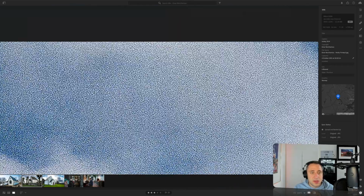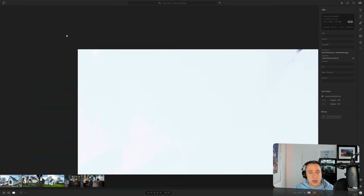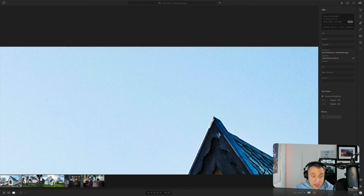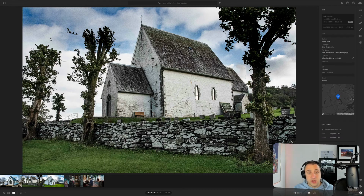3200, look at the noise here. Look at the noise here, 3200, and look at the noise here. There's pretty much none, there's a little bit. So just remember, the lower the ISO towards 100, the better the quality of the picture, and the less noise as well.